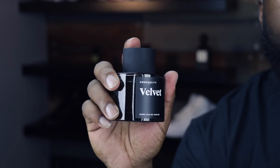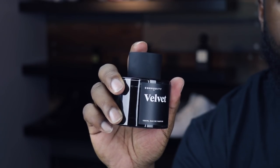Now, you guys may have heard me talk about this fragrance a few times in the past, maybe in a pickup video, a weekly fragrance rotation video, and even in my spring list, so it's obvious that I enjoy it. All right, guys, so here's your official presentation for Commodity Velvet. You have Commodity and Velvet listed on the front on this label here, and then on the back, embossed in the bottle, you have Commodity. The official presentation is pretty minimalistic. The bottle was just a very simple white.